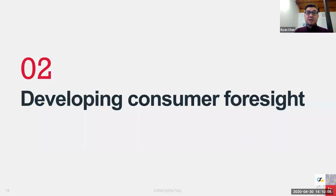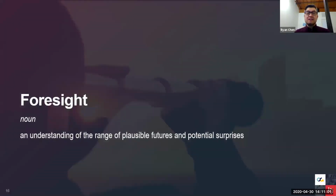So here we go. And before we start, let's first ask ourselves, what is foresight exactly? For us, foresight is different from a prediction, which is an extension of the current situation into a single future. A foresight is an understanding of the range of the plausible futures and the potential surprises. So it gives you all the information you need to develop a responsive strategy.